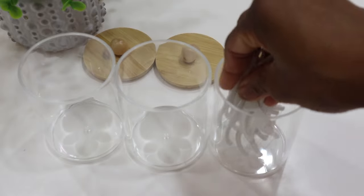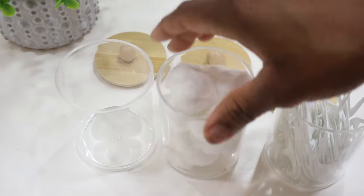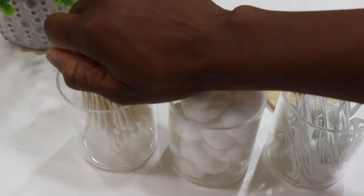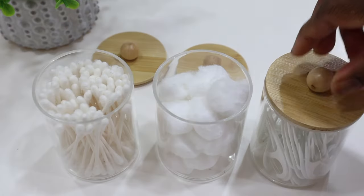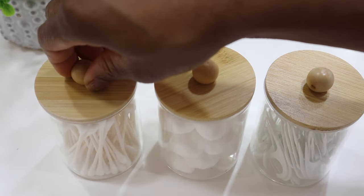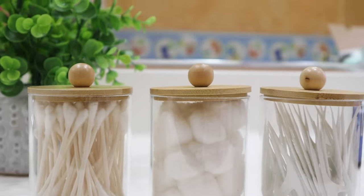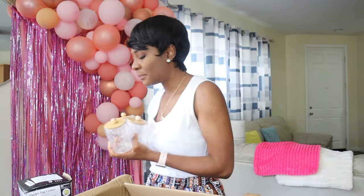These are containers for storing bathroom items like floss sticks, cotton balls and cotton rolls, stuff like that. So these are perfect containers to put them in. Yeah, I think when I put them together, it's gonna look nice in my bathroom. But I didn't realize it was gonna be this small. Okay, so this is for my bathroom.